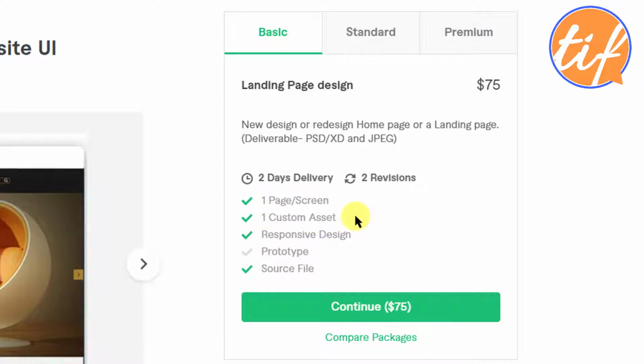Assets may be different things that you put on the page, like a banner or the image that he's using. Responsive design, it will be all good for mobiles also. There is no prototype, you can see it here, it's unchecked, and the source file, so you'll get the PSD version of the image as well. So that is one good thing. So this is the basic package.